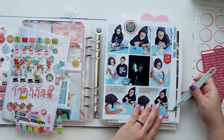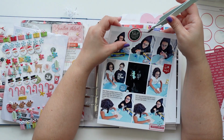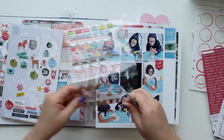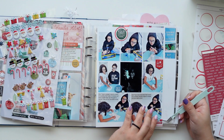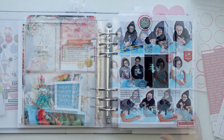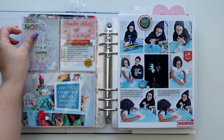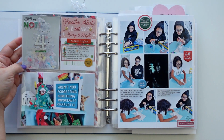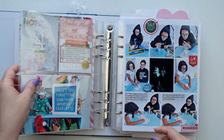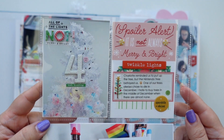And I just wanted to add stickers throughout the layout. And I used the adhesive strip from Citrus Twist Kits to add it to the album instead of a page protector, and I'm happy with that. And this is very simple.